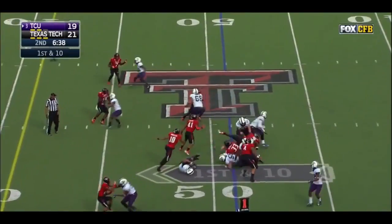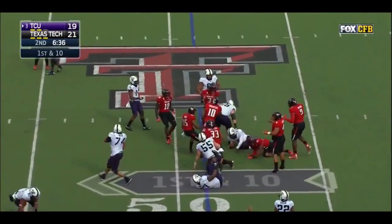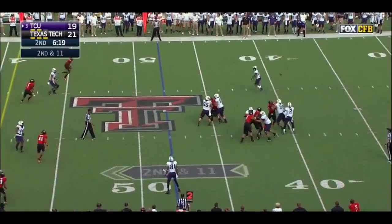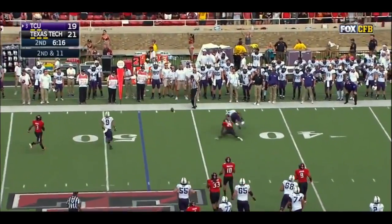Here's a speed option. Boykin spinning off contact and going down. Looking to stop his feet, very key. TCU's in a hurry. Boykin throws it high, tipped and incomplete.